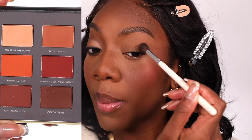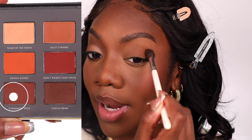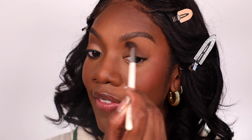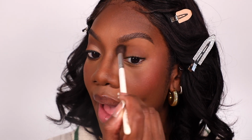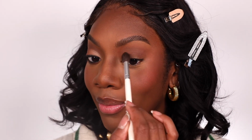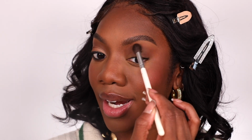Let's get into this. I'm gonna go ahead and place Cinnamon Spice right in the crease, and it's got this beautiful warm undertone, so it's gonna give that depth and warmth to our eye. So far the shades are not looking patchy. It's blending out beautifully. We have no oxidizing, so we're feeling really happy about this so far, guys.